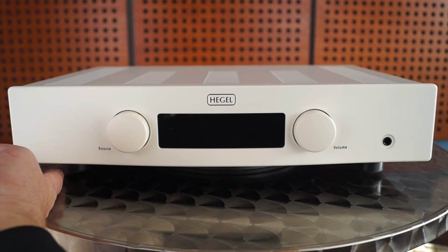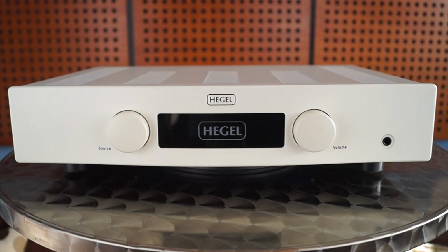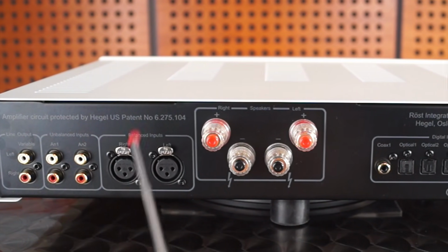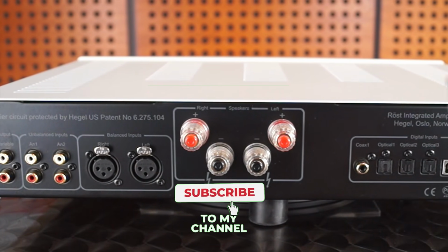For value-driven listeners who want an amplifier that can confidently anchor a serious stereo system without entering extreme pricing, the Hegel H95 represents one of the most convincing performance per dollar choices available. This is where amplifiers stop limiting your speakers and start unlocking them.